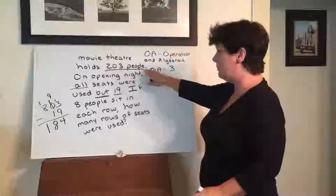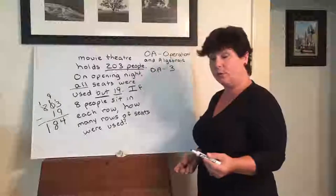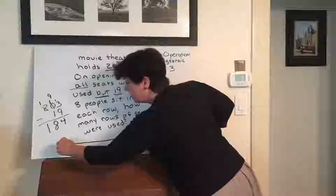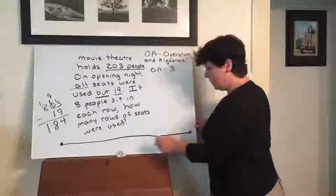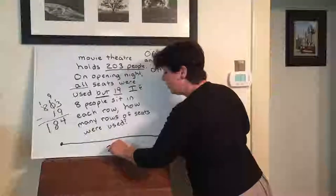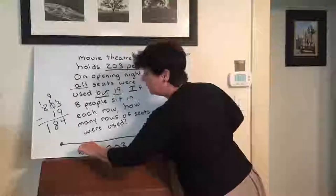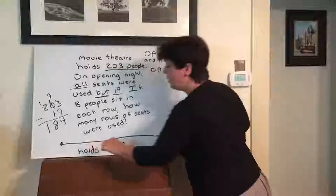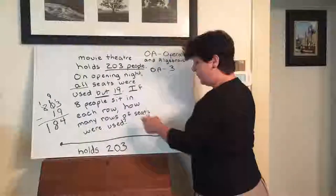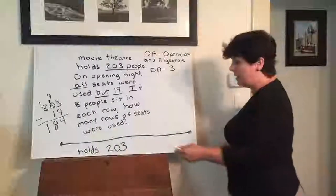So let's say, okay, I'm trying to draw 203 seats. So the best way to do that would probably be to draw a line. So I'm going to draw a nice big line at the bottom. And I'm going to say, okay, let this line represent 203, possible. It holds 203. That's what it holds. And on the night that they were there, all the seats were full except for 19. So how can I draw that?